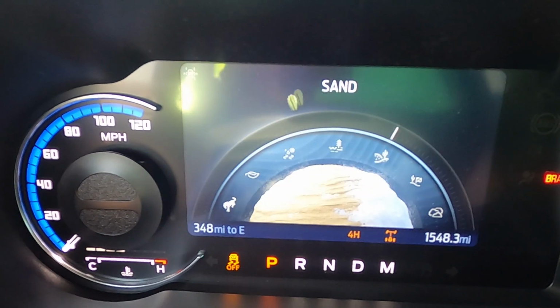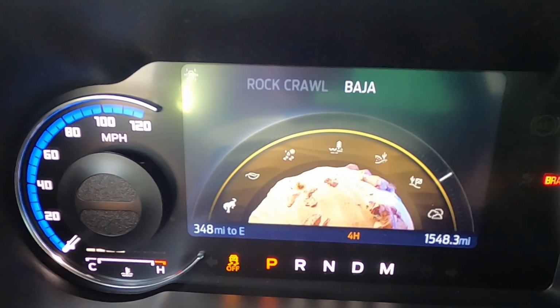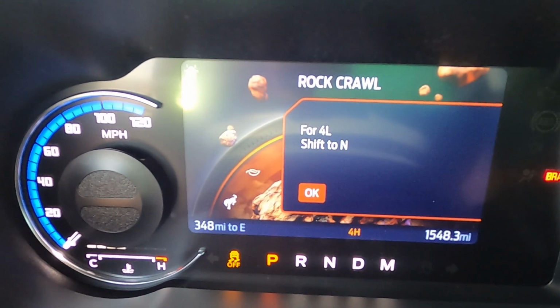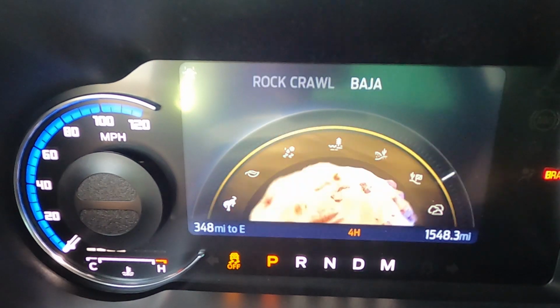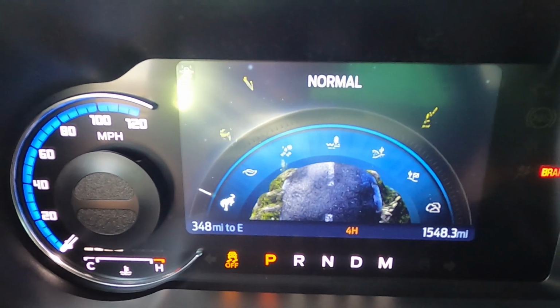We have sand, we have Baja, and we have rock crawl, and it's going to want to be in four-wheel drive low for that, which we're not going to do, so we are just going to shift it back into normal mode since we're just normal.